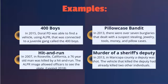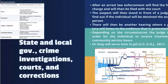In 2013, in Maricopa County, a deputy was shot, and the vehicle that killed the deputy had already killed 2 other individuals, and all of these and more were able to be seen by the ALPR.